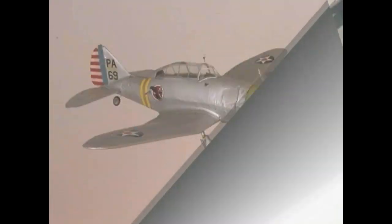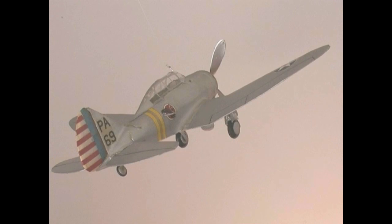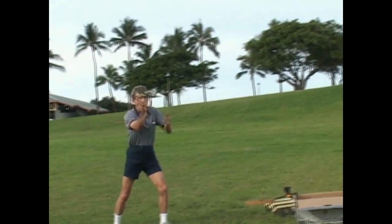My Comet Seversky P-35 in 1938 failed to fly. The Williams Brothers 1/32nd Seversky kit furnished the molds for this vacuform model in 1980, and it only flies on alternative leap years.